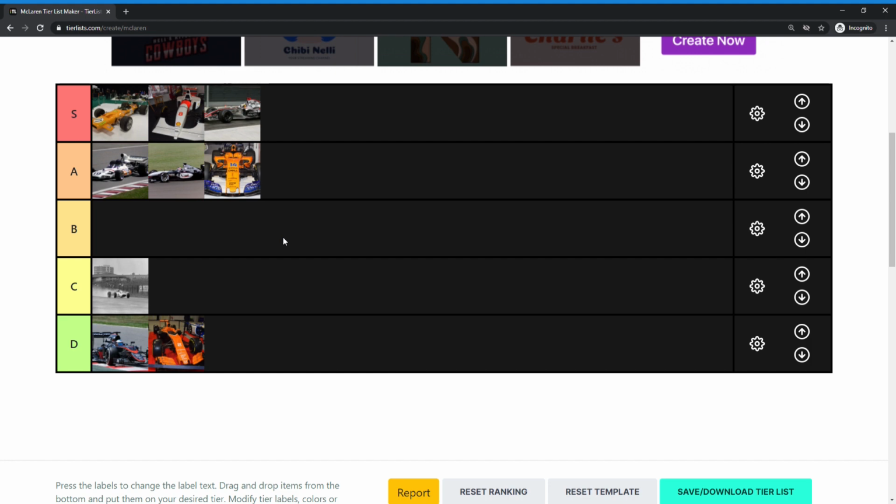So there we are. That concludes my tier list of McLaren liveries. You can see what you want. I guess I'm pretty biased. I've got 3 in the A column, 3 in the S. It's pretty divided. I've got none in the B. But yeah, let me know what you think.